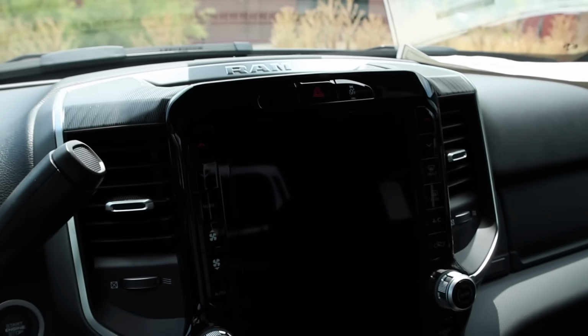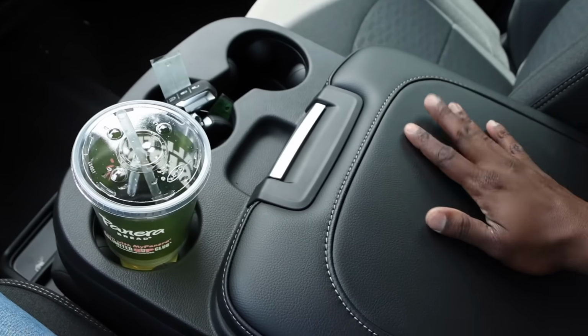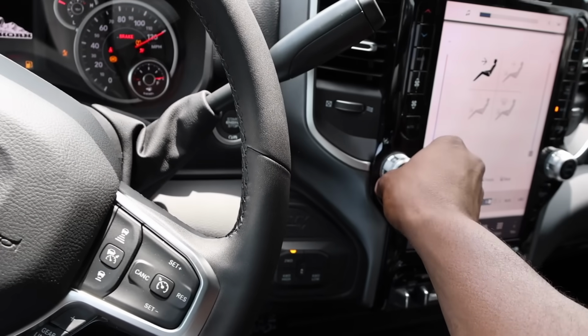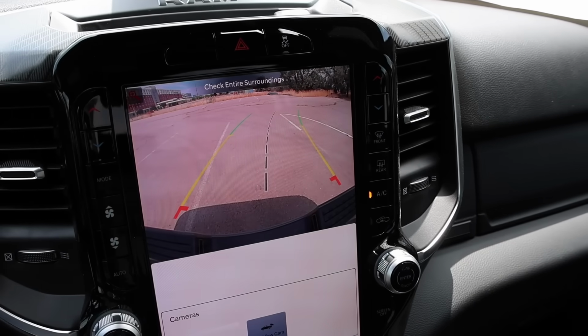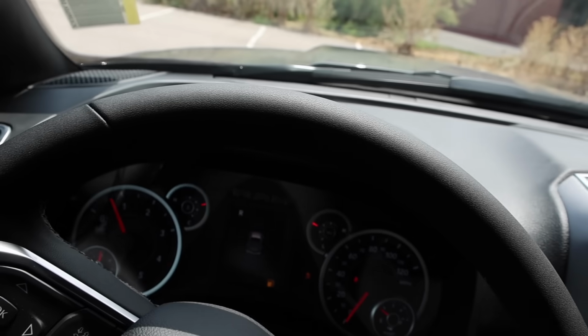But yeah, I do like the fact that this truck does have the bench up front. And Houston area in June. Push button start does come standard. There is a backup camera. You can get 360 though, if you want that option.